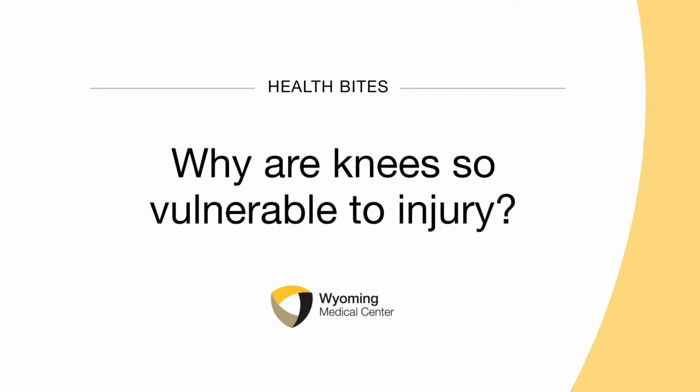The knee seems like a simple joint, but it's not. It's made up of 4 ligaments that stabilize it. You also have 2 rings of cartilage that cushion the knee and help stabilize it, and then the kneecap is a bone that's inside the tendon of your thigh muscle that helps extend the knee.